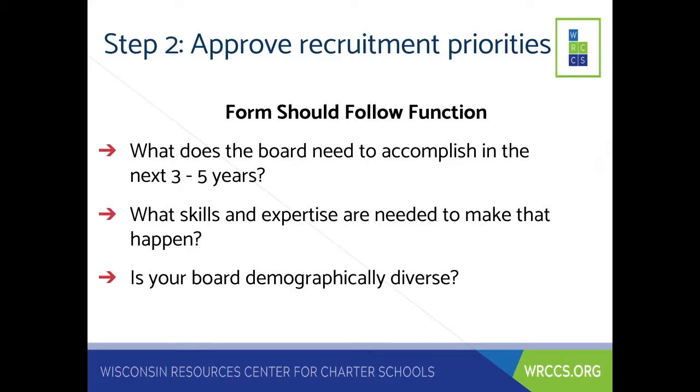I like this line here in bold, that your form should follow function. What this means is that as you're composing your board, meaning forming your board either originally or sustainably through the years, you should be creating that form. You should be filling those seats specifically for the function that you've already agreed upon that the board needs to accomplish.